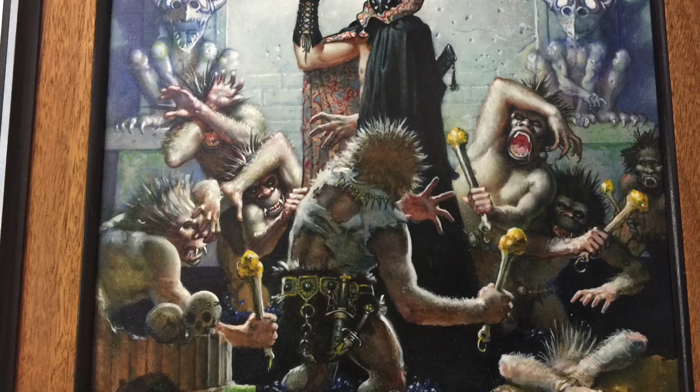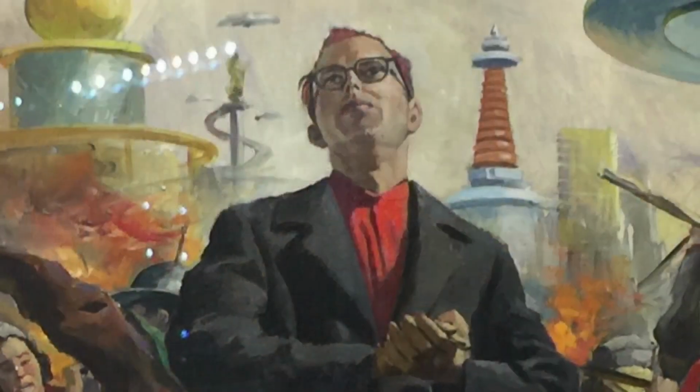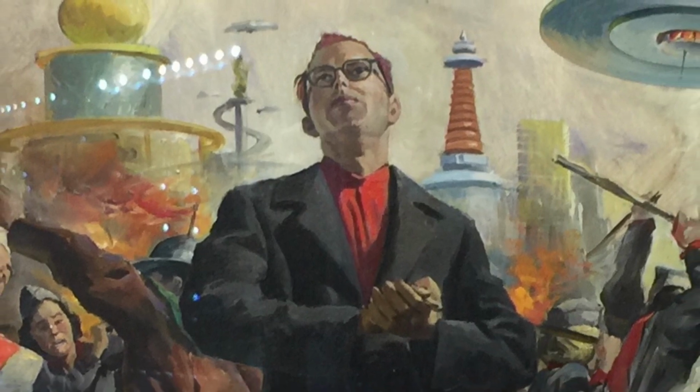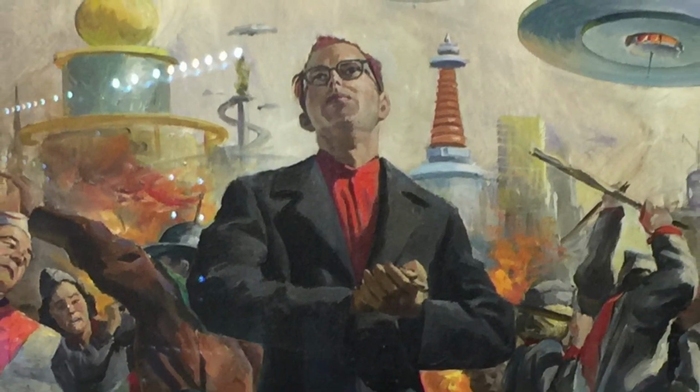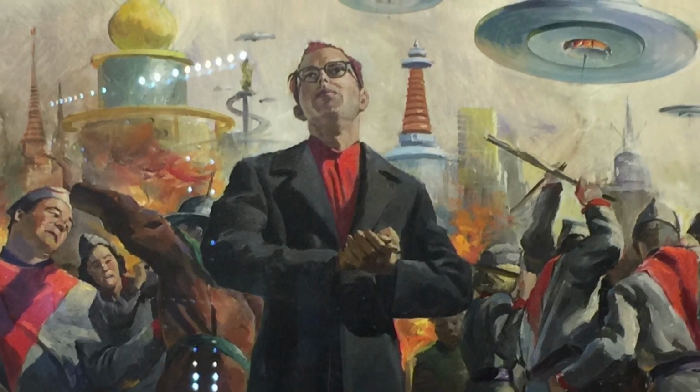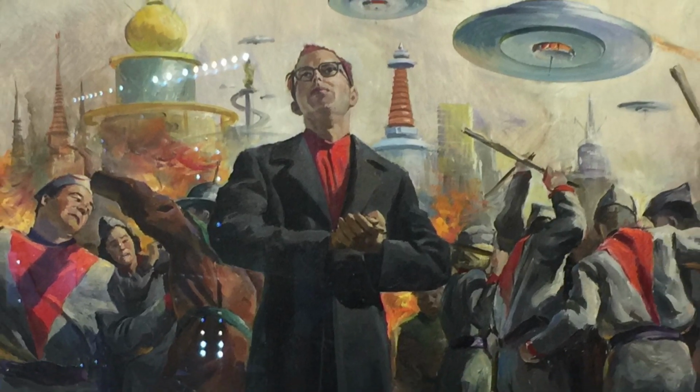You can see now the bottom of it, because these things were huge. These full-size paintings were made just so the publishers could then put them on these small paperbacks, when it was paperback. Now we're really stepping back in time because this is from 1956, The World Jones Made by Robert Schuller.